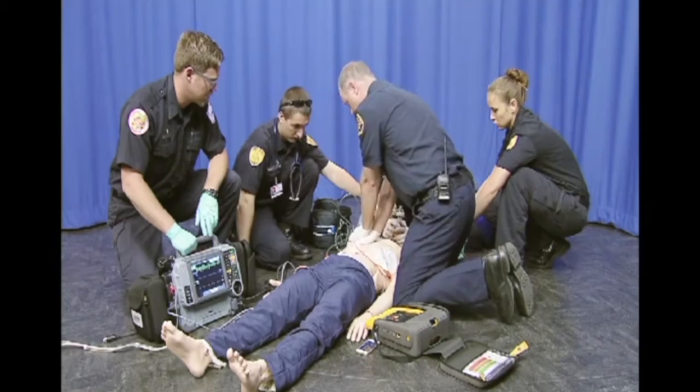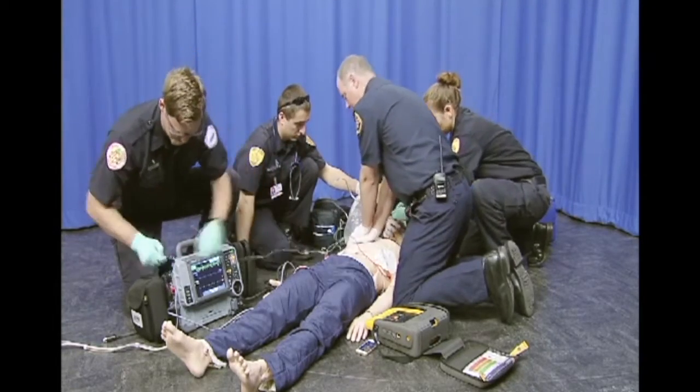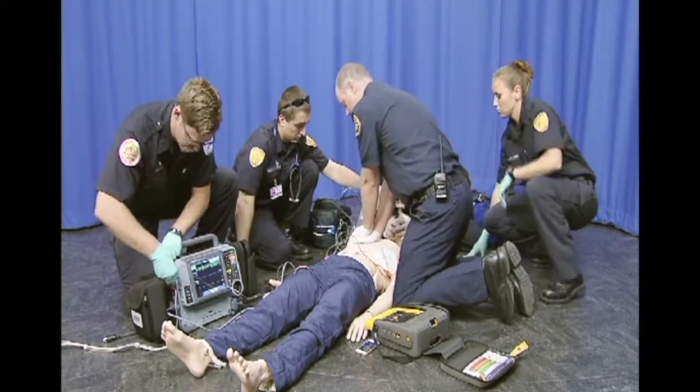End-tidal capnography should be used as soon as it is available. It can be placed in line with a BVM or with an endotracheal tube.